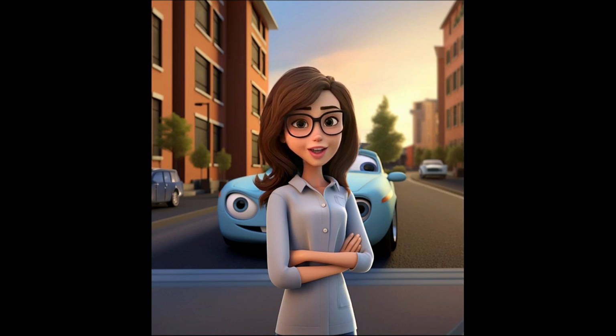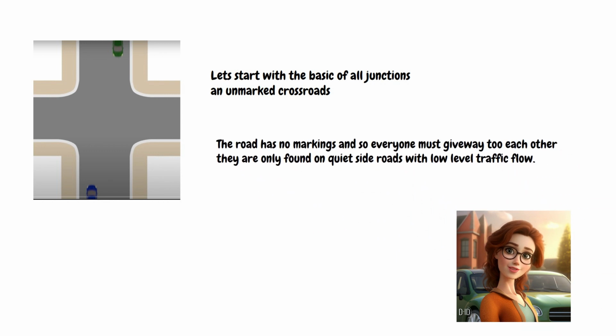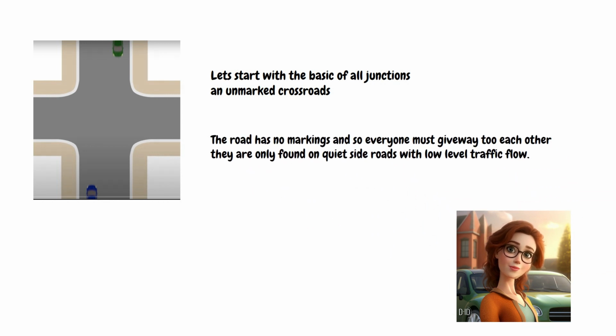Let's look at roundabouts and compare them to crossroads. Let's start with a basic junction, an unmarked crossroad. The road has no markings and so everyone must give way to each other. They are normally only found on quiet side roads with low-level traffic flow.